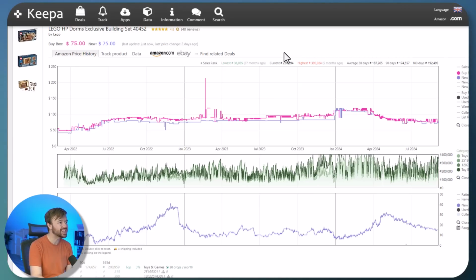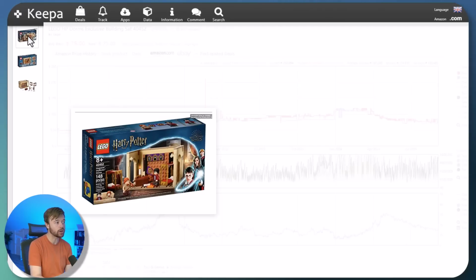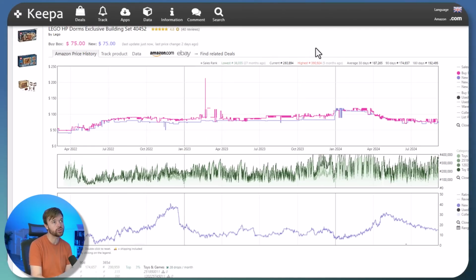So another great example here. And again, that 50 is at the low $75 price, but if you wait a little bit, maybe in Q4, you might be able to sell closer to 90, because it was selling for 90 for a large portion of last year. So this is a phenomenal one, and that is the Harry Potter Gryffindor Dorms gift with purchase.